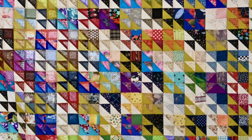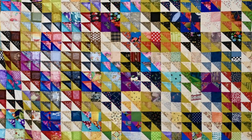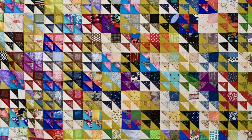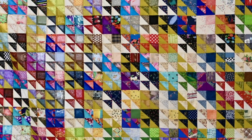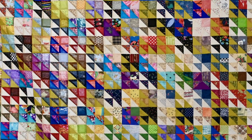And the quilt you're seeing now is the top from the Little Fishies blocks from the challenge Bonnie had a couple of years ago, and I've been working on them in between, and I had the blocks finished for quite some time, but I finally got them laid out and all put together and into a top that will get finished hopefully in September.